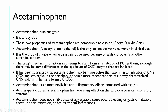The drug's mechanism of action also seems to stem from the inhibition of prostaglandin synthesis, meaning it has a different mechanism of action but it seems that it also inhibits the synthesis of prostaglandins. Although there may be some differences in the spectrum of those COX enzymes, cyclooxygenase enzymes, which are being inhibited. It has been suggested that acetaminophen may be more active than aspirin as an inhibitor of CNS COX, meaning it is a better antipyretic and less active in the periphery. There are more recent reports of a newly characterized CNS isoform in humans, which we call COX-3, or cyclooxygenase 3. Previously, we were talking about two types of these enzymes, the COX-1 enzyme and the COX-2 enzyme.